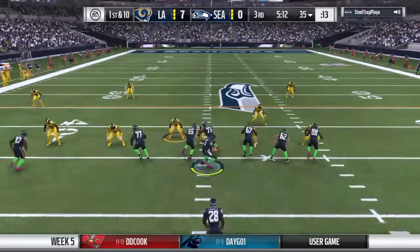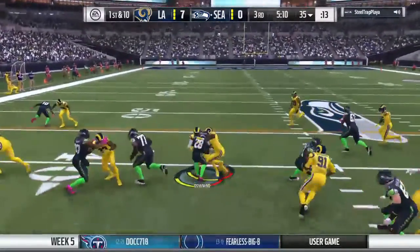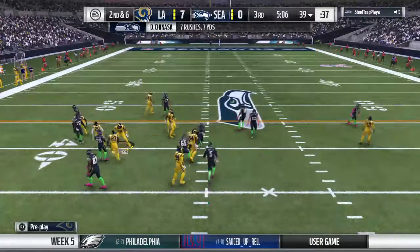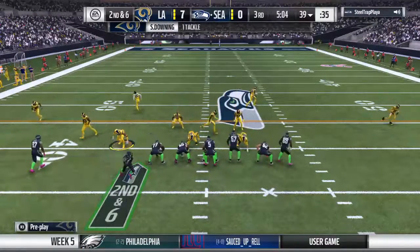Looking to jam the receivers at the line here. Press coverage look defensively. Looking for an opening, not much there. He'll get it to the 39, and give him 4 yards there. It'll be 2nd and 6.